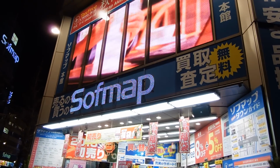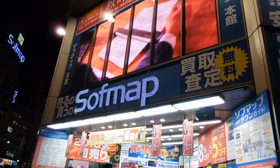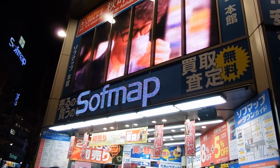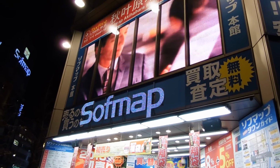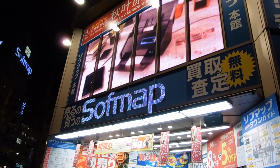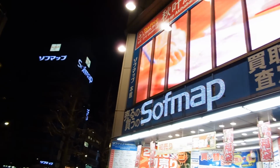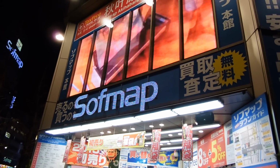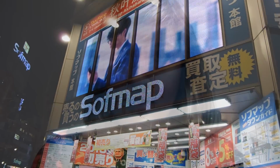All right, so here is where I got my computer, SoftMap. Basically, it's the best place to go for used electronics. They have a lot of new stuff too. It's pretty cool, and it's more than one building, so it's huge. You should definitely check it out if you come to Akihabara for all your electronics needs.